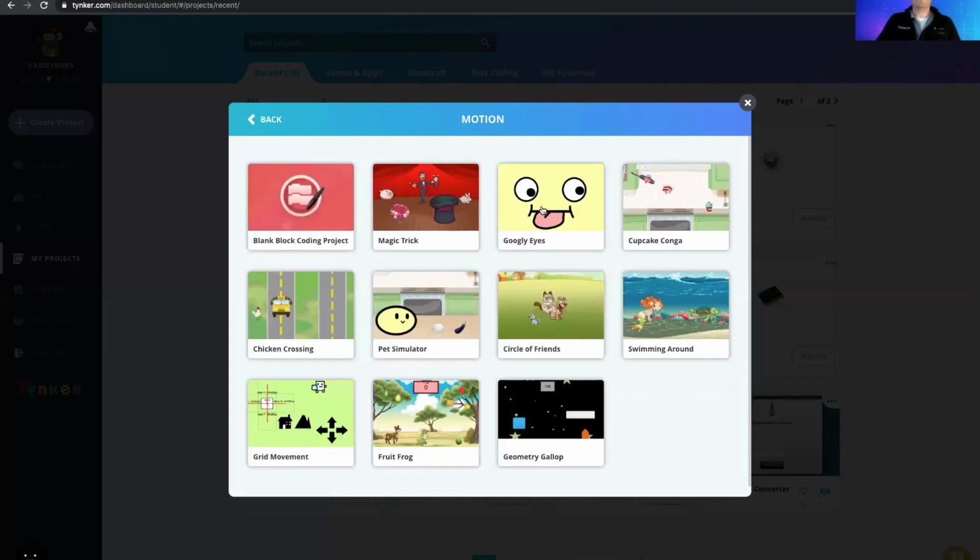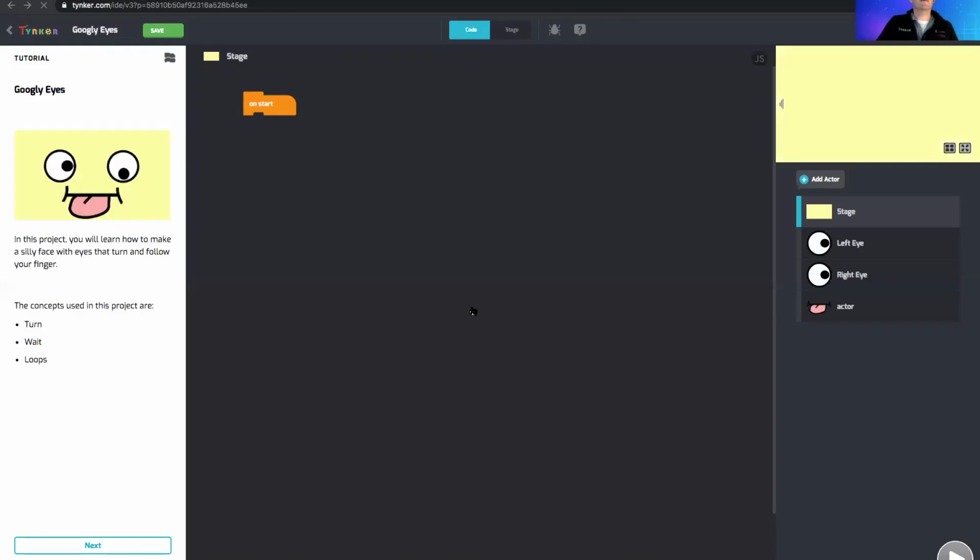But then you can click right on the Googly Eyes project there. And I actually have a link. If you want to find a direct link, I think I have a direct link to Googly Eyes. So I'm going to put it in the chat. Again, I would log in first, but I'm going to put that out. So if you log in first and then click on that link, you should be able to get to the project. And so I'm going to open that project.